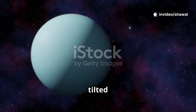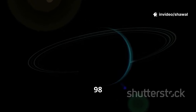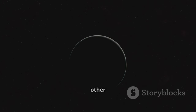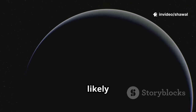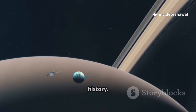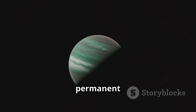Uranus isn't just tilted, it's practically rolling around the sun, with its axis tipped a wild 98 degrees. For decades at a time, one pole basks in sunlight while the other is plunged into darkness, creating the most extreme seasons in the solar system. This odd tilt likely came from a colossal impact with a massive object early in the solar system's history. That ancient collision didn't just knock Uranus over, it shaped its moons and rings, leaving a permanent mark.